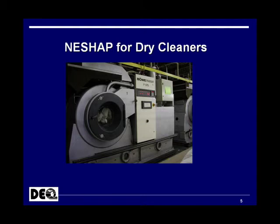EPA has promulgated a NESHAP that affects your neighborhood dry cleaners. The NESHAP requires the reduction in the perchloroethylene emissions through the use of state-of-the-art dry cleaning machines. Although these machines are costly, the amount of money saved in solvent purchases each year provides for a rather quick payback.